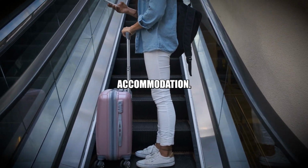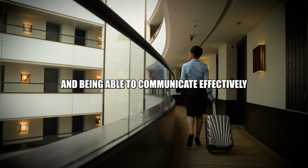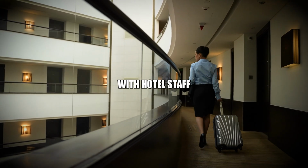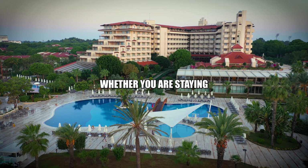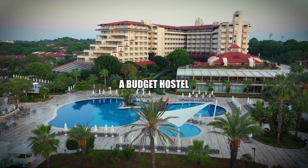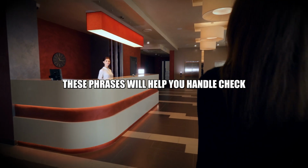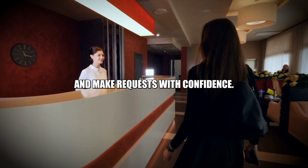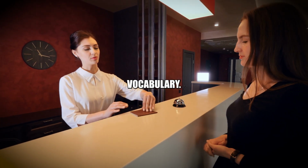Section 4. Accommodation. Your accommodation is your home base during travel, and being able to communicate effectively with hotel staff will ensure a comfortable and pleasant stay. Whether you are staying in a luxury hotel, a budget hostel, or a charming bed and breakfast, these phrases will help you handle check-in, resolve issues, and make requests with confidence. Let us start with basic accommodation vocabulary.